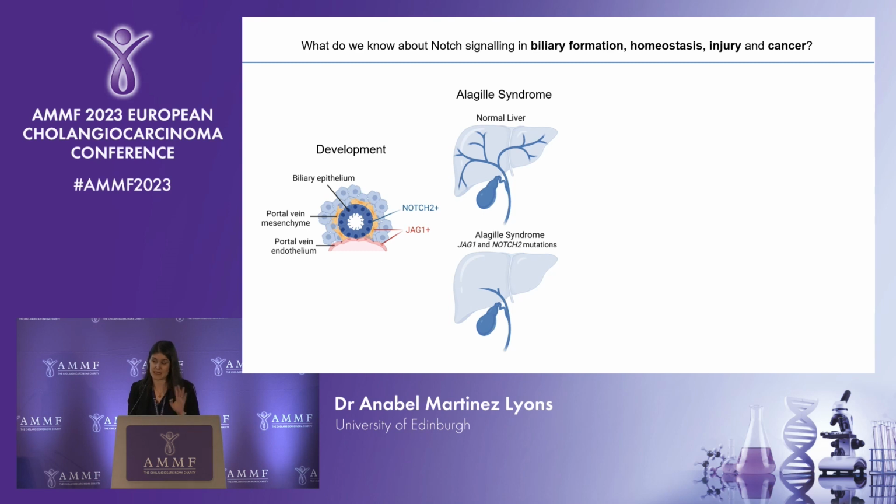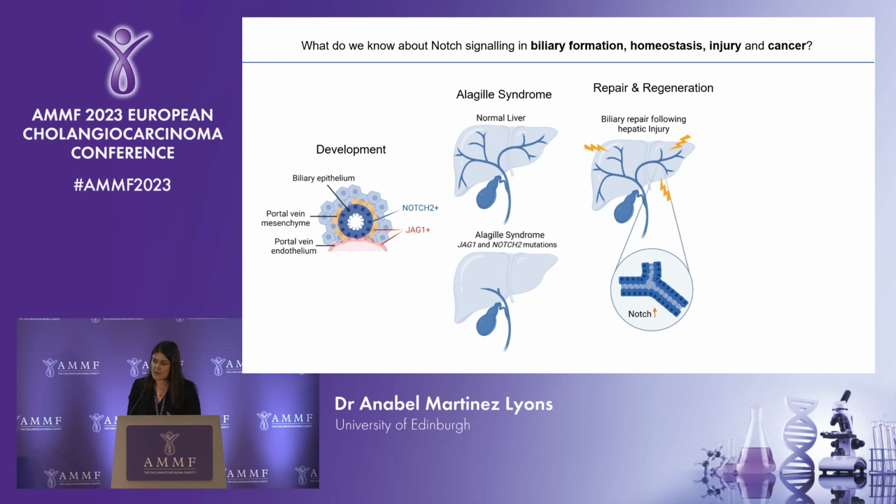So if we leave development behind now and only focus on the adult context and the adult disease, we know that upon biliary injury and hepatic injury, which we sustain throughout our lives, we get reactivation of this developmental process, Notch signaling, particularly in cholangiocytes, so biliary epithelial cells. This aids in the repair and regeneration of the biliary network. And this is a homeostatic or normal process.